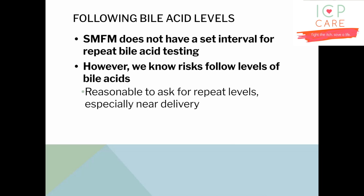Usually, it depends on the OB-GYN. I've been to 3 for 3 of my pregnancies, ironically, so it was 3 different times, and 1 did do repeat levels. The second one, not as much, and the third, I think I only had it done by a GI specialist after delivery, so I'm not sure. I haven't seen anything concise necessarily about repeat levels, but it would be reasonable as a patient to ask for this.